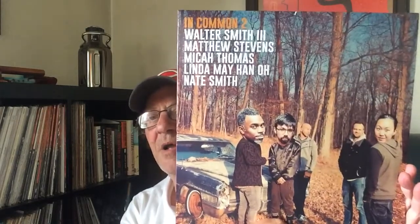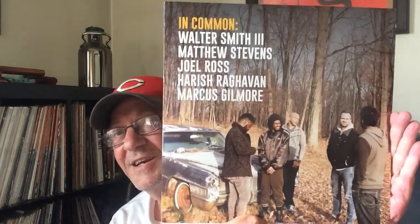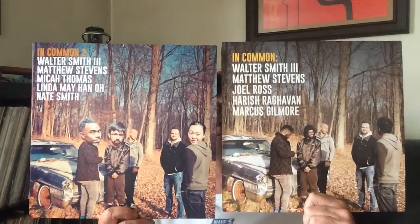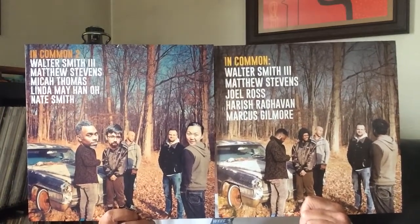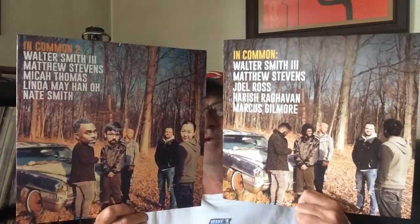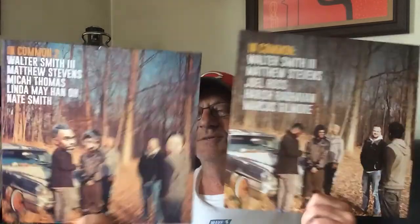So this album looks strangely familiar to the first In Common album, released in 2018. That's the album for the 2018 first release. So I'll put them side by side because they are using the exact same photo, except using cutout faces for the 3 different people in the group. Pretty wild.